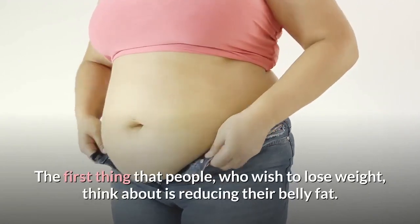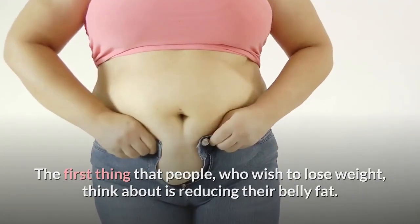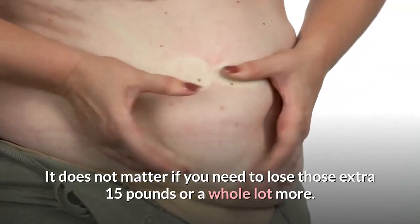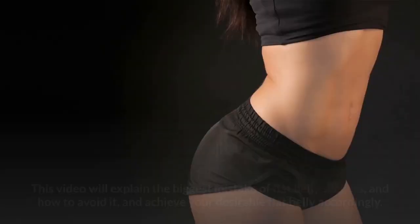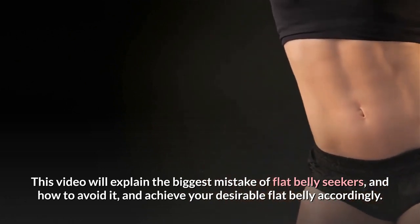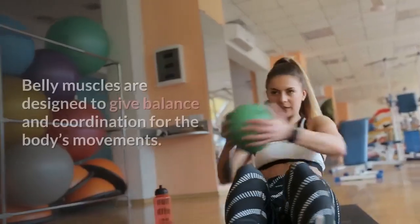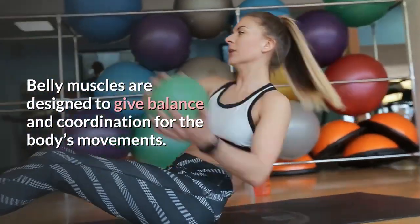The first thing that people who wish to lose weight think about is reducing their belly fat. It does not matter if you need to lose those extra 15 pounds or a whole lot more. And it is exactly where they all go wrong. This video will explain the biggest mistake of flat belly seekers, and how to avoid it, and achieve your desirable flat belly accordingly.